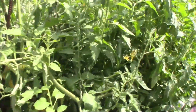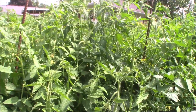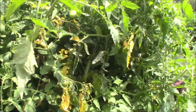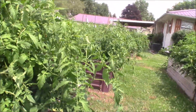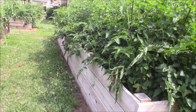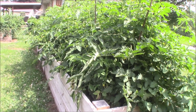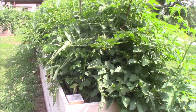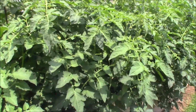And here I've got 3 boxes. You can see these boxes are 16 feet long, 3 feet wide, 2 feet deep. Anyway, they're 16 feet long, full of compost. And I've got 12 Amish paste in each one of those 3 boxes right there. We love Amish paste tomatoes for the paste. They get nice size, and they peel so easy after you blanch them, and they taste great too. Not too many seeds. Here's my favorite tomato. You can tell I got 12 of these down through here.